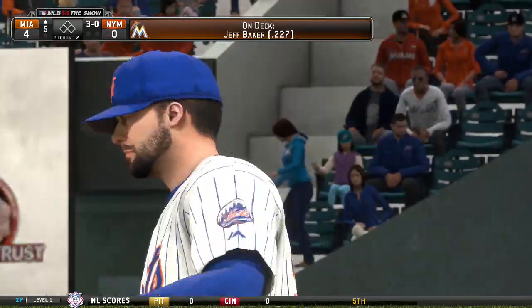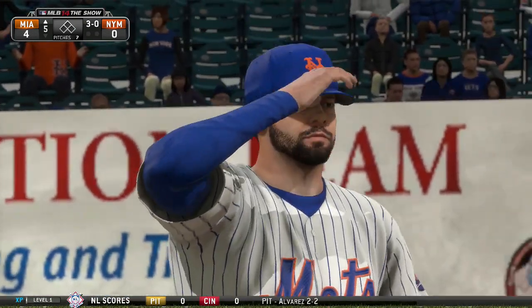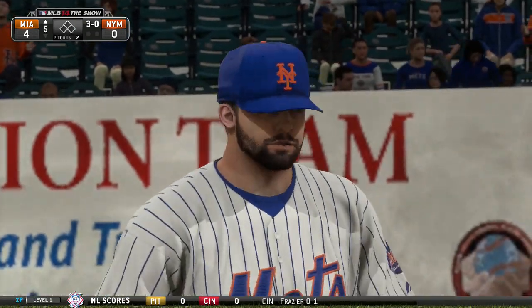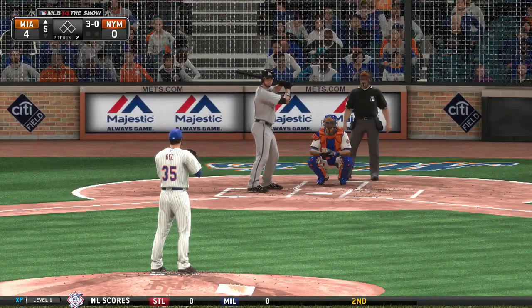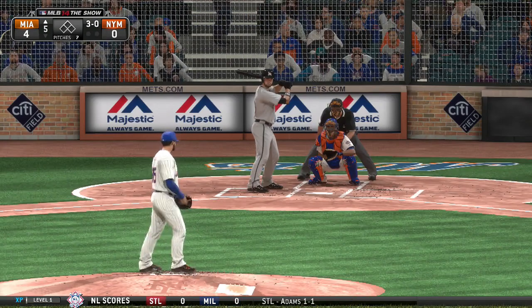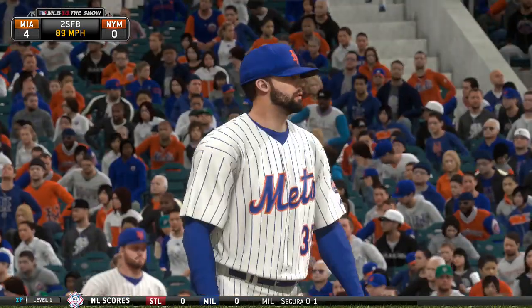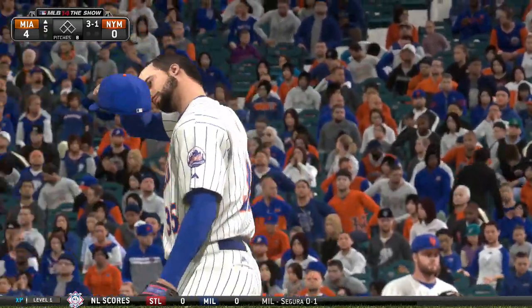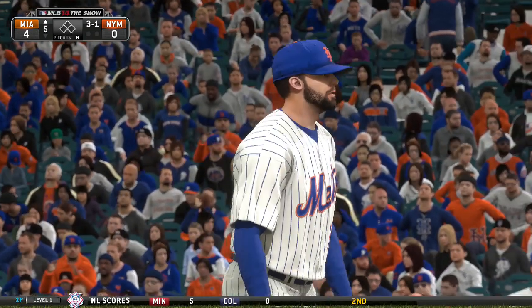It's 3-0. One thing you don't want to do is walk the leadoff guy and give the Marlins a baserunner. What can he do here? 3-0. And there's a strike as he'll try to work his way back. It's 3-1. Right back inside with a fastball. This time, he got the call.